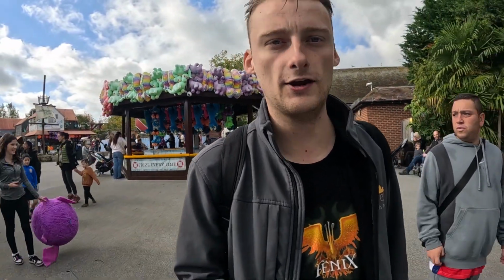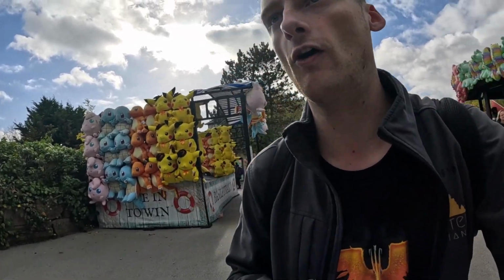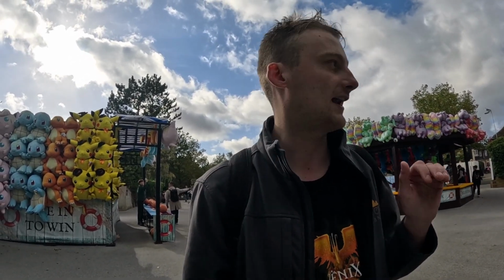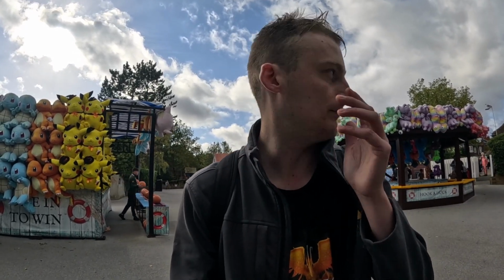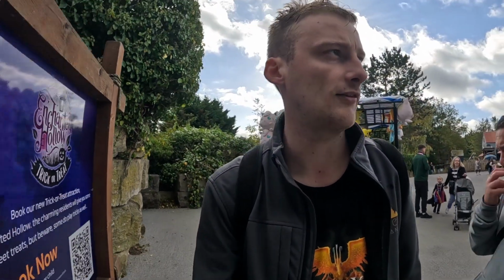So we are just about to go and check out the Enchanted Hollow Trick or Treat here at Chessington. You do have to book for this, and it is an upcharge attraction here at Chessington. It did used to be free here at the park, but yeah, it is now an upcharge. For an adult, it's £5 per adult. That is without a treat bag, so you can actually add a treat bag to it for £5. So it is the same as a child. Also, I didn't see the Merlin annual pass discount on this, so I don't think you do get it in there. And also it's £10 per child, and that does include a treat bag as well. So yeah, we're going to take a look at the Enchanted Hollow here at Chessington, the trick or treat.